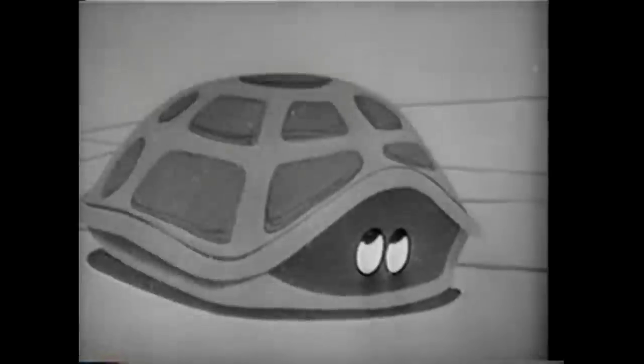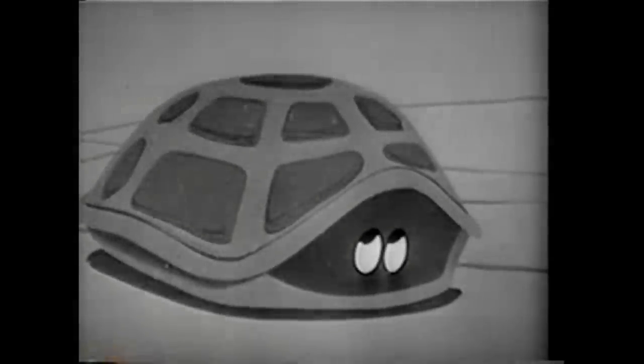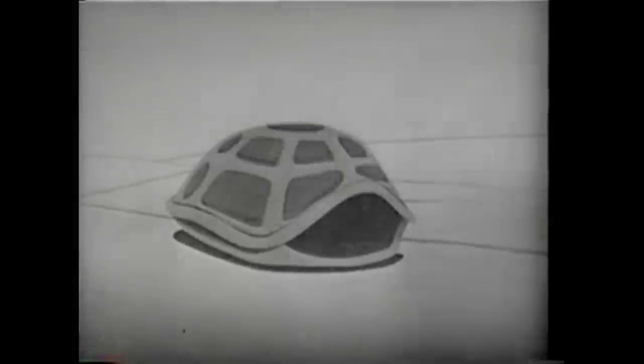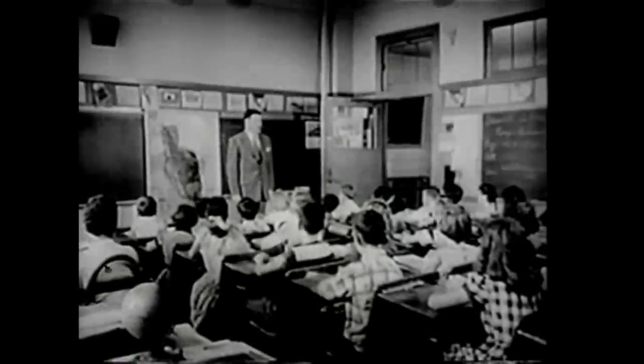Hey, Bert, come on out and meet all these nice people, please. Oh, all right. We really can't blame you. You see, Bert is a very, very careful fellow. When there's danger, this is the way he keeps from being hurt. Sometimes it even saves his life. That's why these children are practicing to duck and cover just as you do in your school.